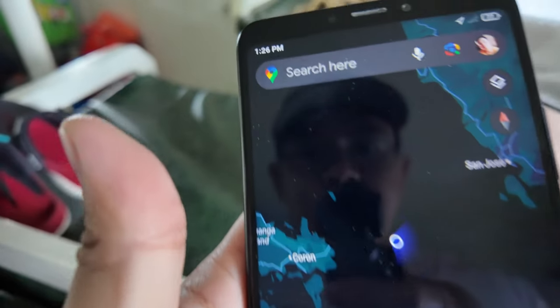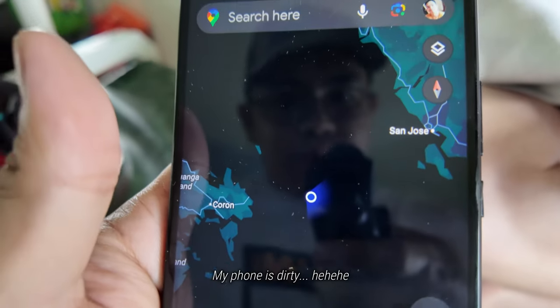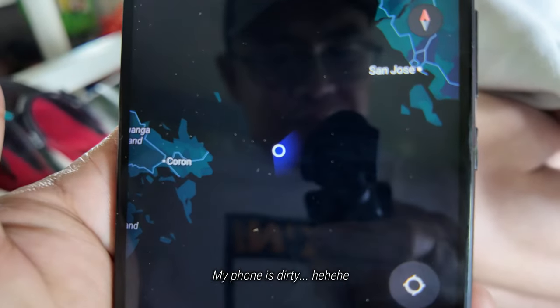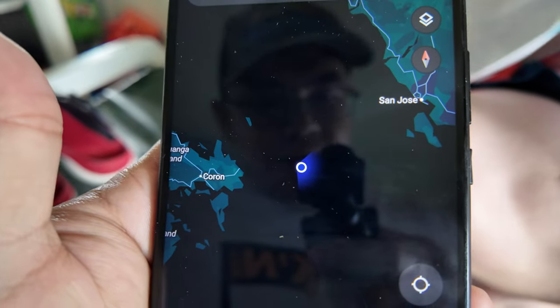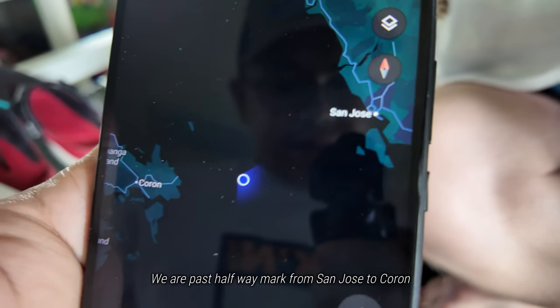So, it's already 1:26 in the afternoon. And as you can see, my phone is dirty. We're past the halfway mark on the way to Coron from San Jose.